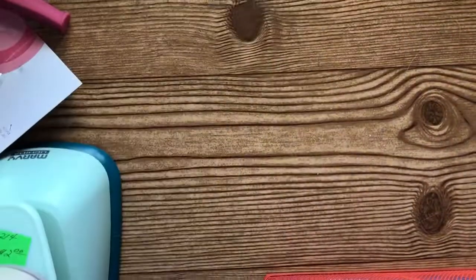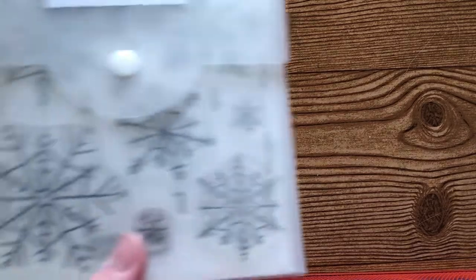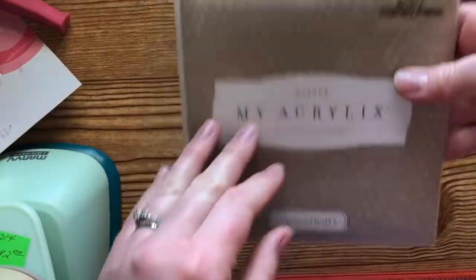And it's super interesting because the prices vary. So some sets were like this, $1 or $2, and then others were like $5, $6, $7. So you definitely had to look through.